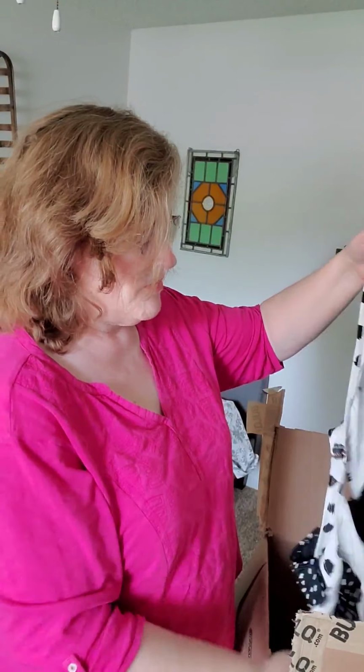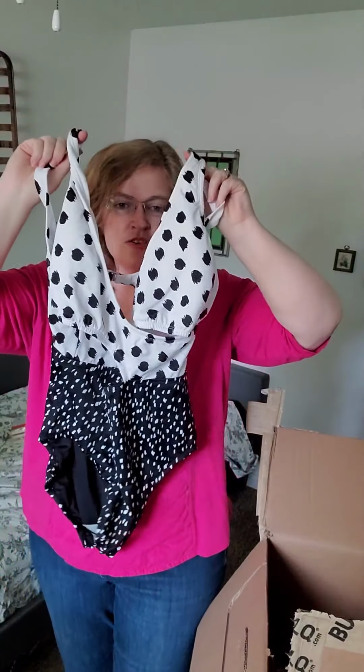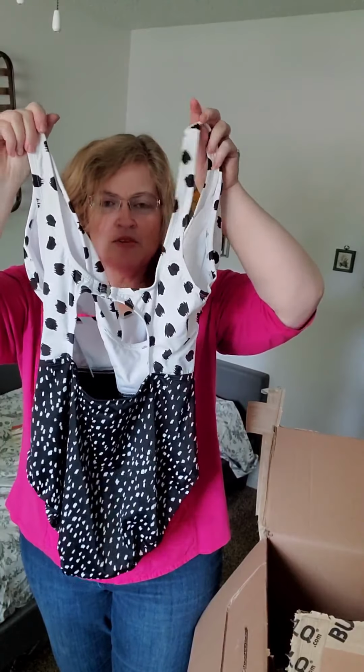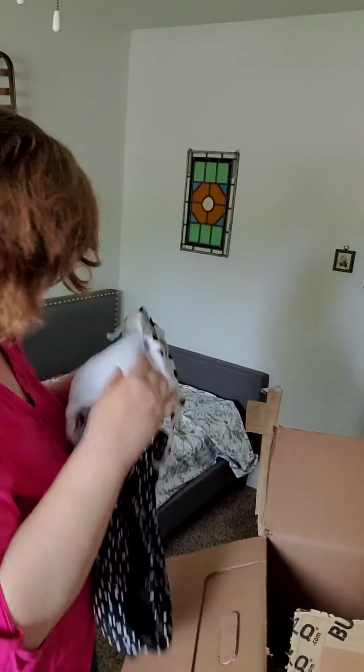And here's a, ooh, this is a very nice bathing suit. Bathing suits are really good sellers, especially now. Most places it's going to be summertime. That is really nice. Let's see if it has tags. Yep, it's got a tag. Beach by Miracle Brands. So super cute. Oh, I like that. I like it. That's very nice.